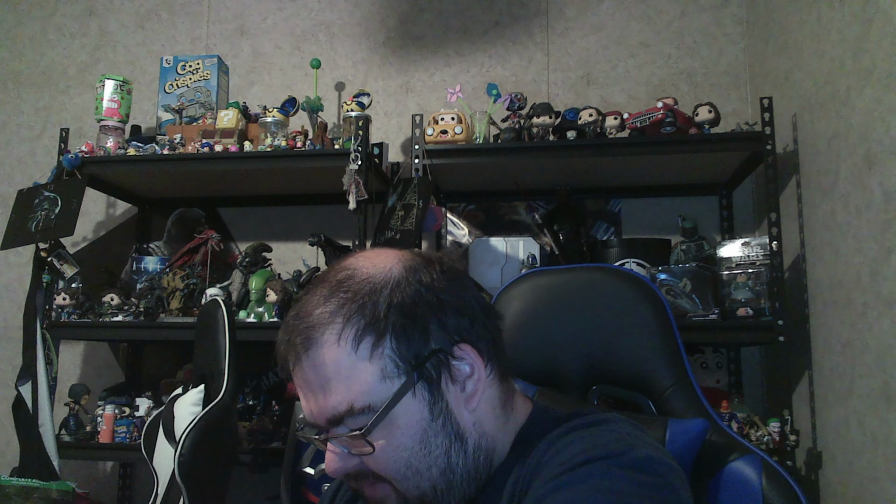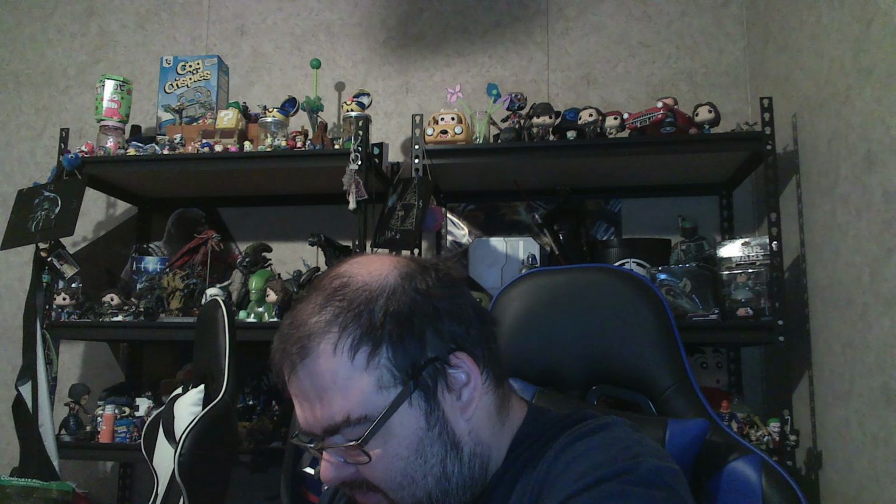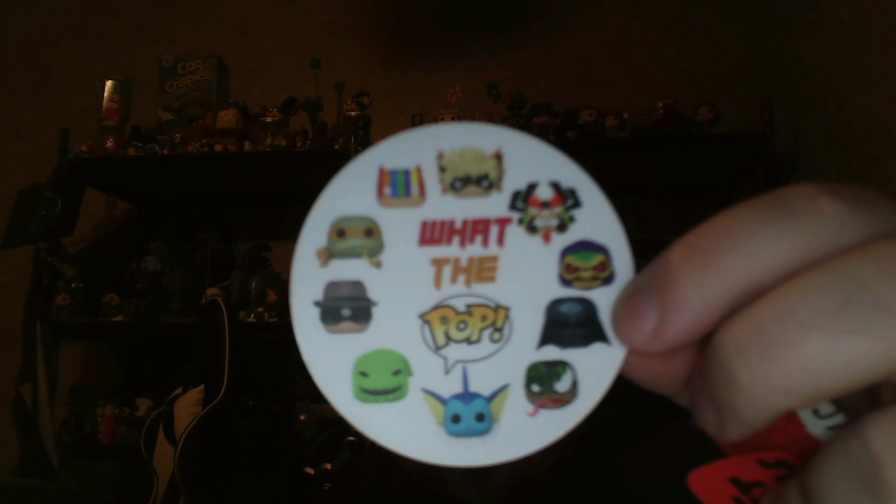I'm not too well versed on these, but these are the Paka brand from Funko. I think it's really cool that they've thrown some stuff in there. They even give me one of the little manuals to tell me what that is. Oh, and there's a little hidden gem in here. I got a What the Pop sticker, guys. That's the first thing I want to show off, their amazing What the Pop logo.